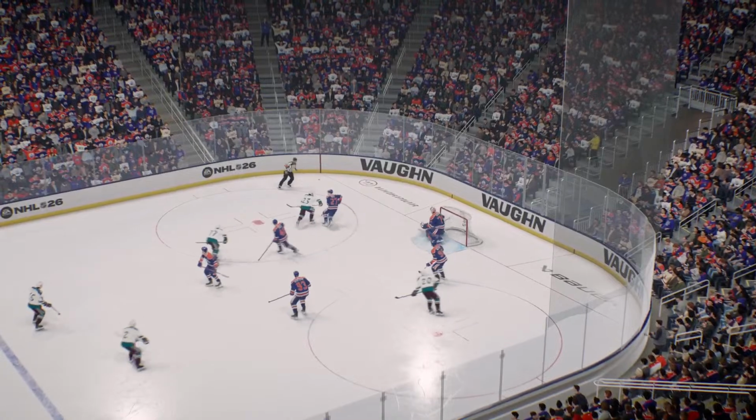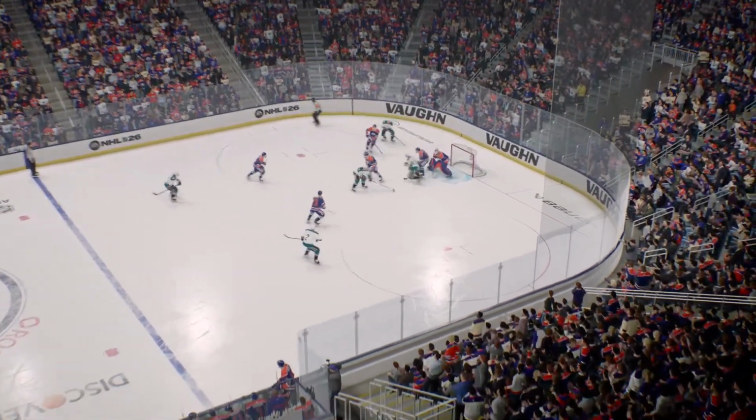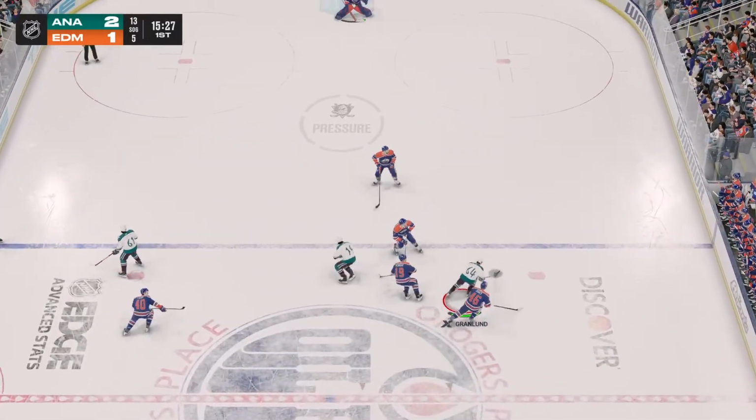Absolutely. You gotta love the resilience on this goal. He gets the first shot off, but he continues to track the puck with hand-eye coordination to collect it, stay aggressive, and increase that lead. Take the momentum and use it to their advantage.